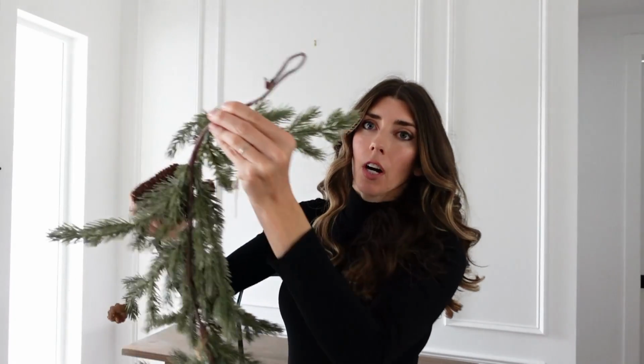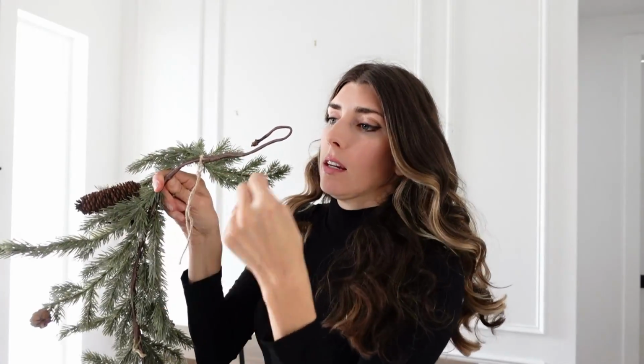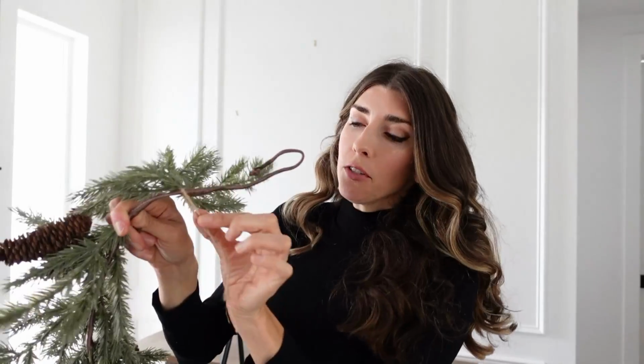So for the garland, what I'm gonna do to hang it is, it doesn't have loops, so you can use Velcro ties, you can do the pipe cleaners, which I totally forgot to pick up. So I'm just using some twine, I tied a knot in it so I can loop this onto my wall hook. This is the wall hook, nothing fancy there, just a little question mark hook, but it stays in the wall and I like that.